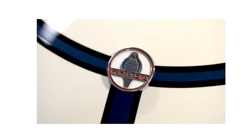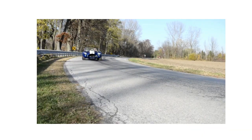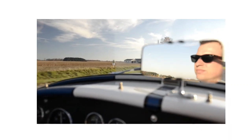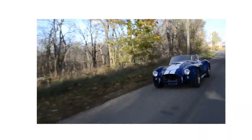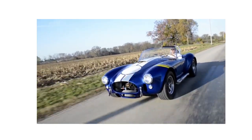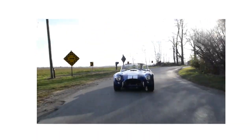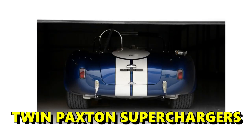In 1966, CSX 3015 SC was selected and converted into a special model called the Super Snake, the Cobra to end all Cobras. It was originally part of a European promotional tour before its conversion. This conversion called for making the original racing model street legal with mufflers, a windshield and a bumper, amongst other modifications. But some things were not modified, including the racing rear end, brakes and headers. The most notable modification is the addition of twin Paxton superchargers.